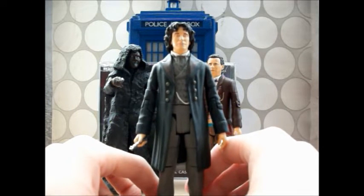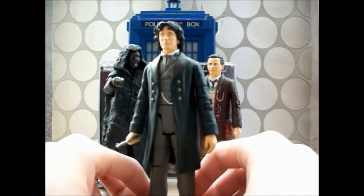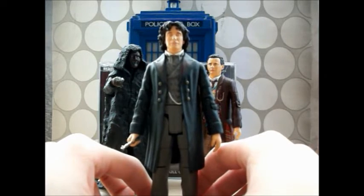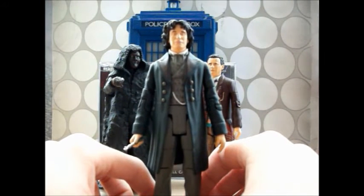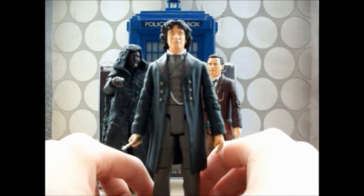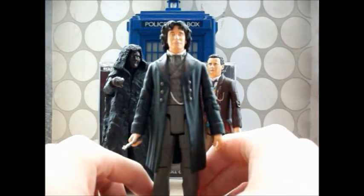But the only other variant you can get of Paul McGann is the Children of the Revolution comic strip version that comes packaged with a Dalek, as it's one of the Doctor Dalek 2-packs. And I would have reviewed that one, but I unfortunately don't have that figure at the moment. So, we'll just have to do with this. If I get it before I do Day of the Doctor, I will definitely put that in this review. But, yeah, there's only two variants of the same figure, just different paint applications and different colours.